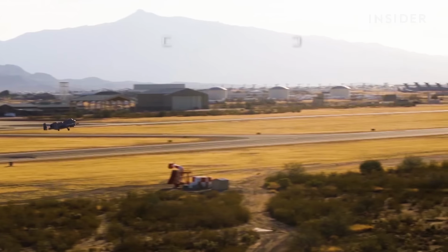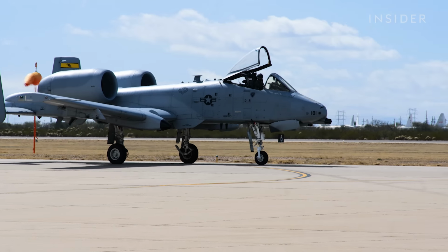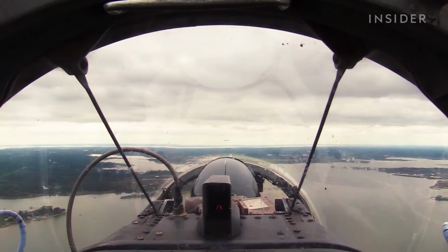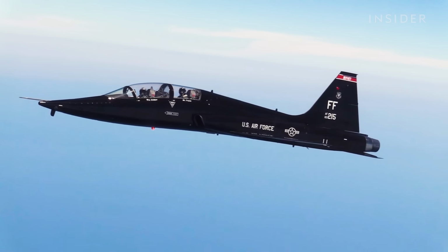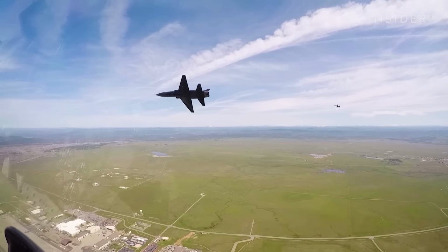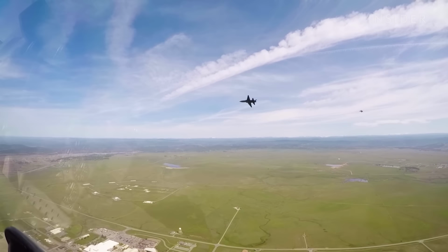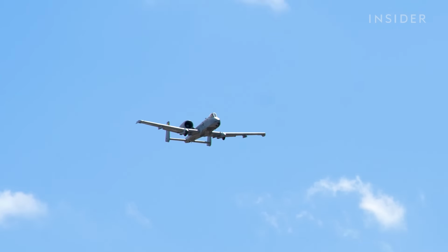So the only base that A-10 pilots train at is Davis-Monthan Air Force Base. Before they fly the A-10, pilots train in the T-38 Talon during their initial flight training in Texas. They fly completely different based on their flight performance and characteristics. The T-38 is kind of like a sports car. It's quick, it's agile, it's fast. But the A-10 drives more like a Cadillac.